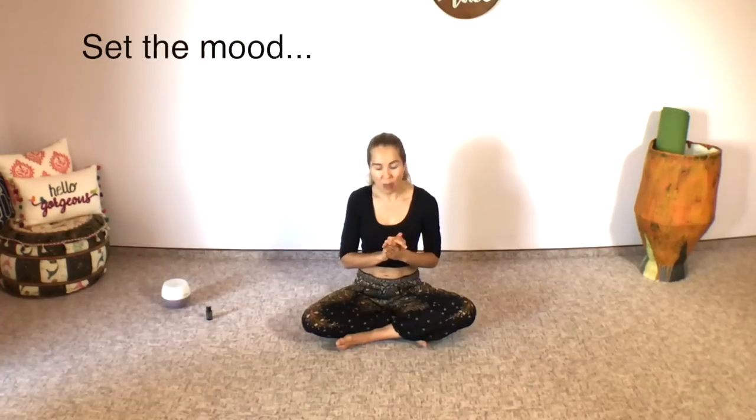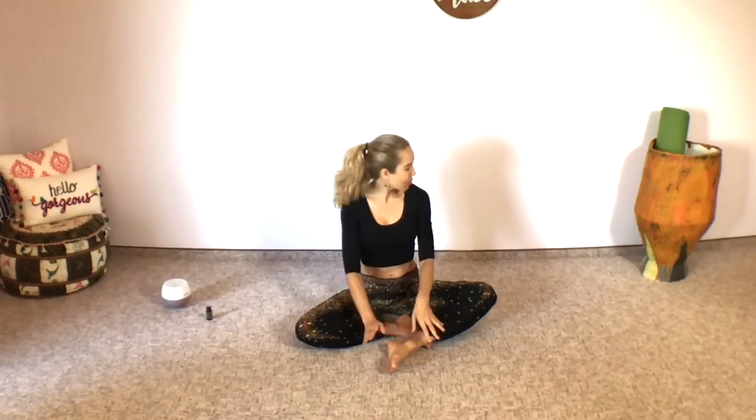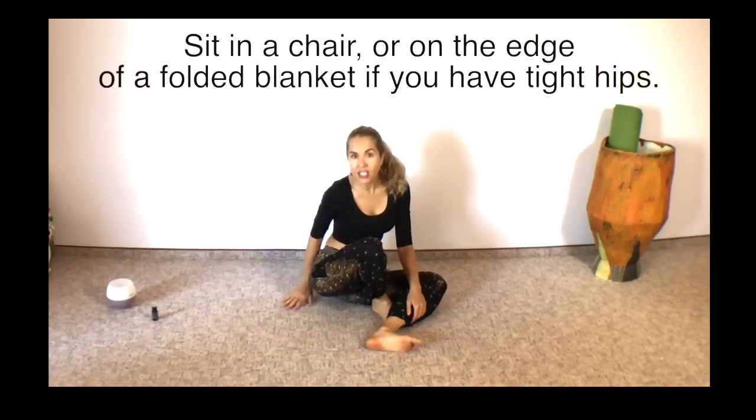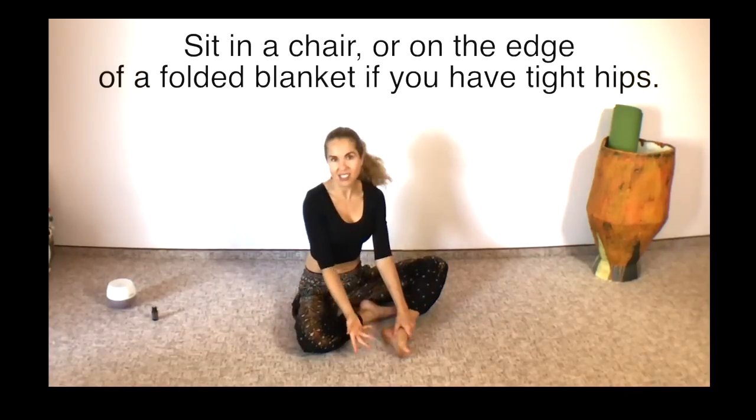All right, next step, we're going to begin with 2 areas of our body that surprisingly are connected to the pelvic floor. The first area is our feet. The second area is our glottis and our voice. We're going to do some vocalizations. So like I said, don't be scared away. This is really helpful if you just have an open mind. You can do this seated in a chair or sitting on the edge of a folded blanket if you have tight hips. I'm going to show you just sitting down.